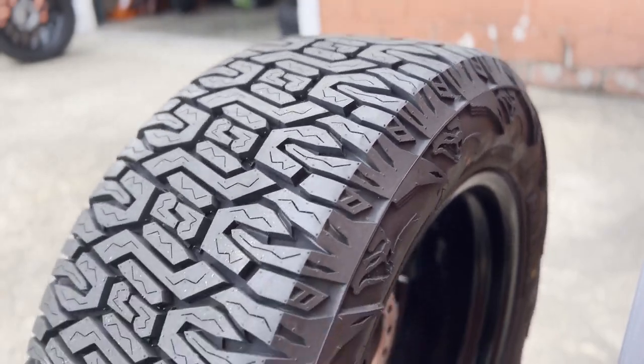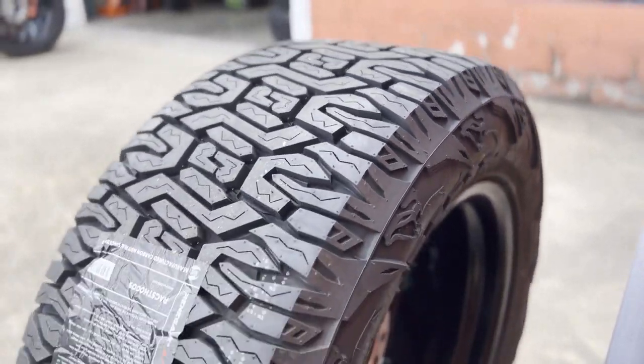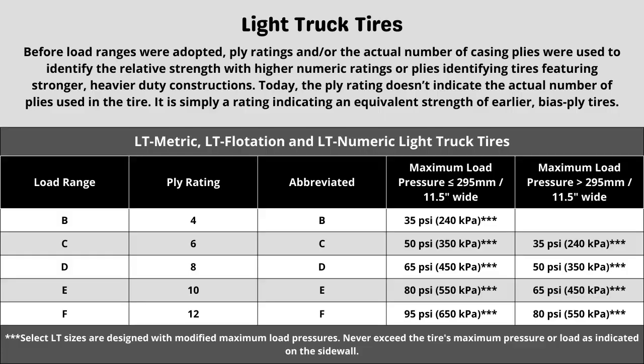So this is where it gets a little more tricky. These three components will sometimes require some additional research to know what your vehicle needs. So let's start with the ply rating / load range. These tires have a 12-ply construction. Each designation represents a different term when looking at a tire.